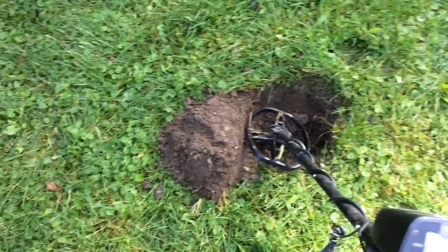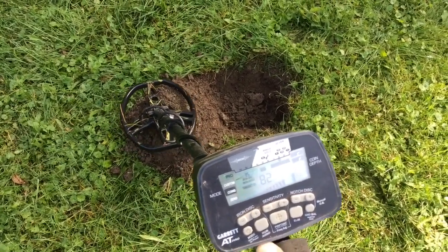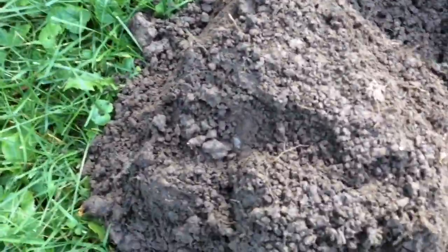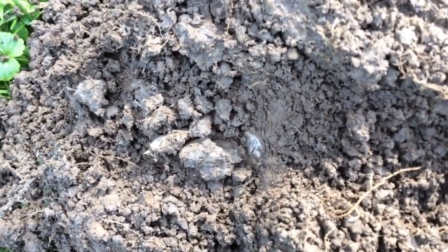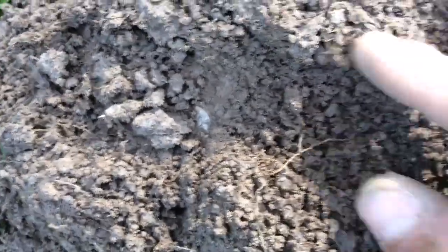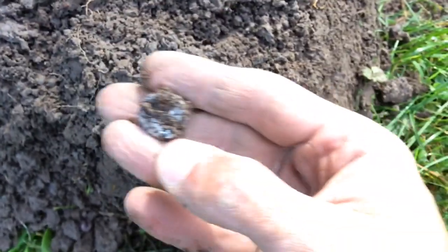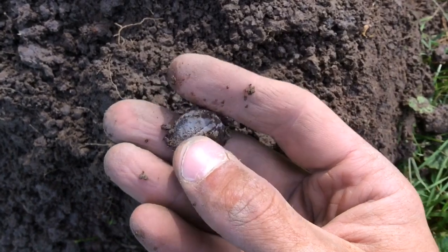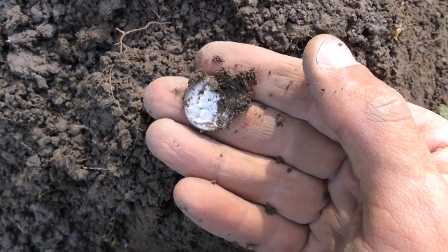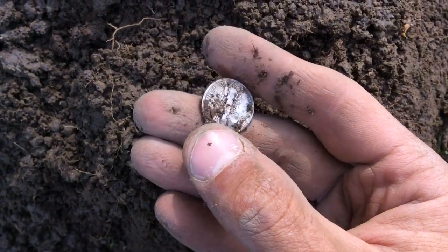Okay. I just got a good 82, 83 signal somewhere in there. A little jumpy up to 85. And that looks like a Merc. I'd know a Merc anywhere. Forgive me. Looks pretty worn. Oh, you can still see some bands. 43. Common year. But, Merc's a Merc.